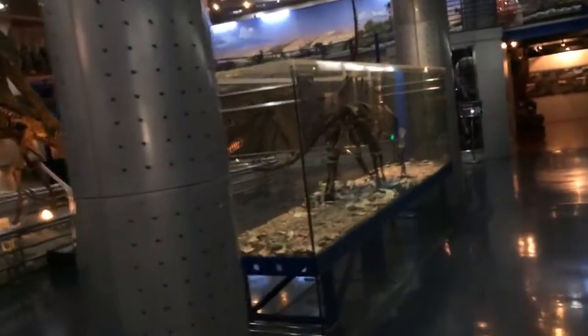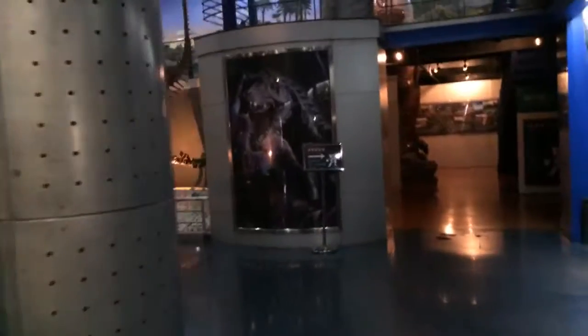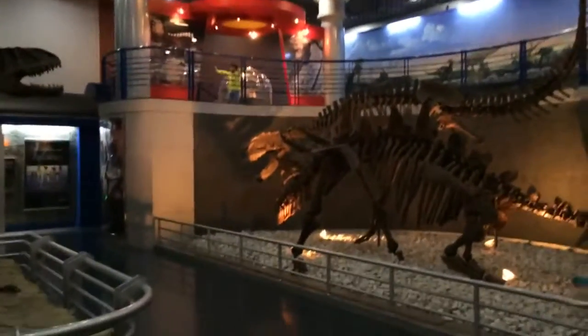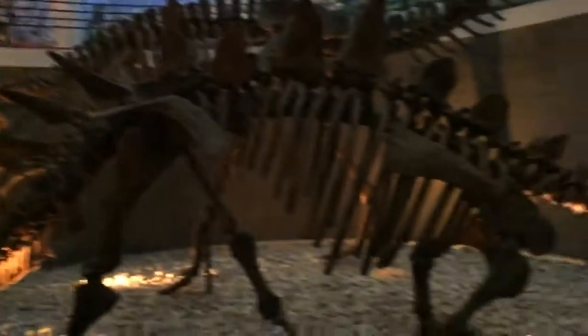Usually the places they excavate dinosaurs anyway are where the land's more exposed and there's less trees. Seems to me it's where they get the best shot at getting preserved because of the nature of the dirt. It's fun.